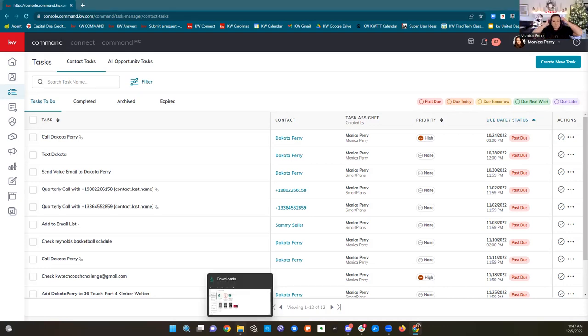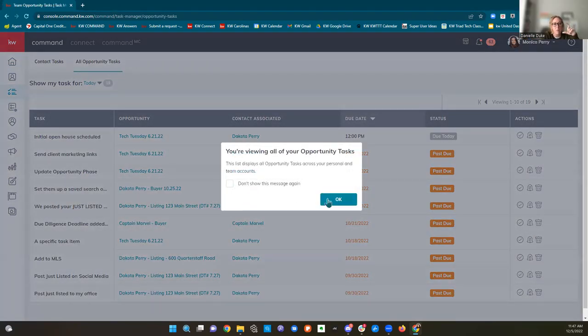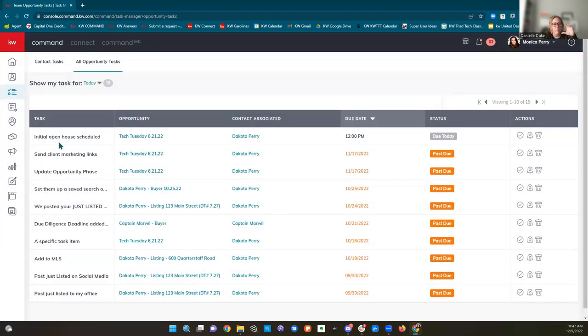Okay, awesome. And then another one really quick. Once they have those, with this task list, say you're in your opportunity tasks and you have multiple property listings. Will it be just a checklist like this, or can you categorize it by property? Do you see what I mean?